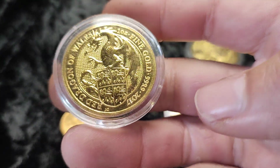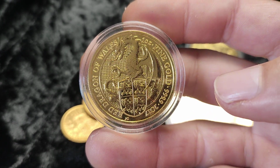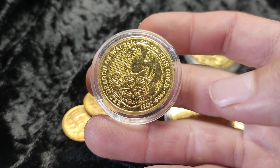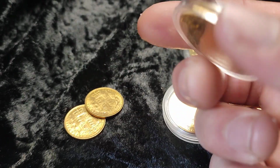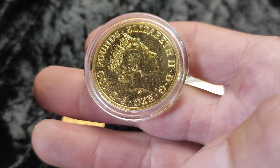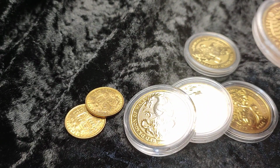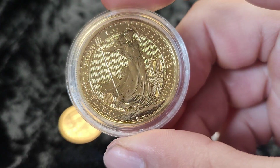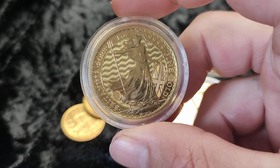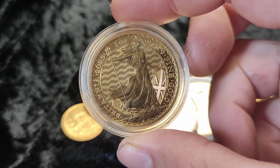So if you were stacking back in 2017, maybe 2018, the dealers had these Dragon of Wales Queen's Beast coins. And you could buy them at just a little bit more of a premium than a standard Britannia. Now, the standard Britannia has gone through some changes over the last few years. It's now in this security-focused design, which has a number of different features which people seem to like.